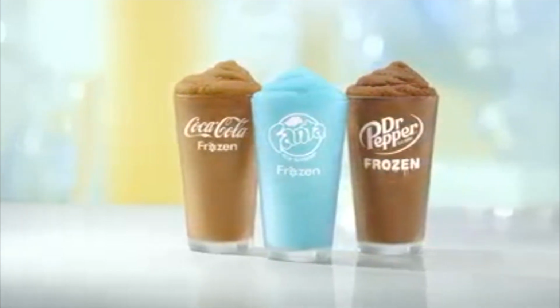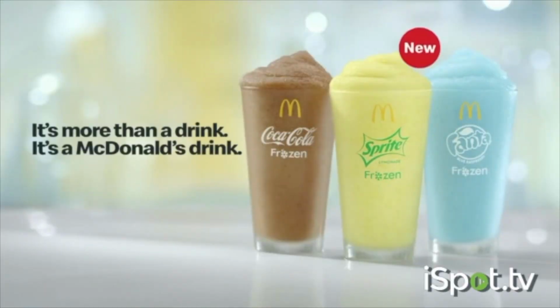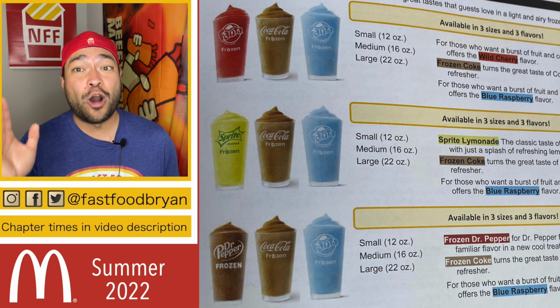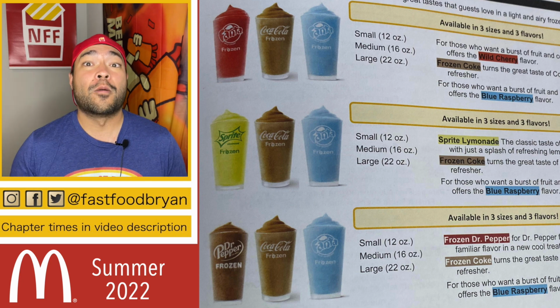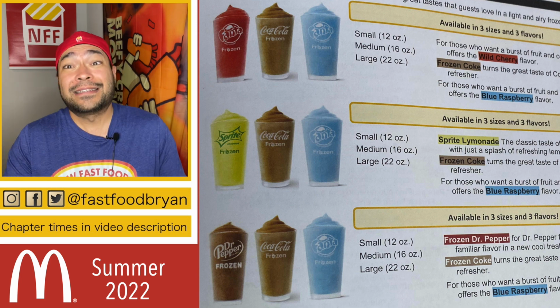At least let's hope so. I bet there's a lot of people out there who would want to try both the frozen Sprite Lemonade and the frozen Dr. Pepper. You know, with those touchscreen Coke machines, they actually track how popular each flavor is at each location. So perhaps stores that sell more Sprite or more Dr. Pepper will be more likely to get those freeze flavors. That would make sense to me at least.